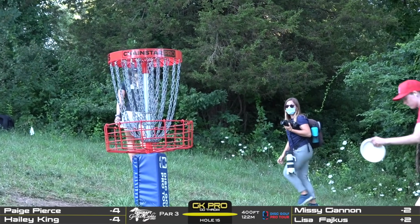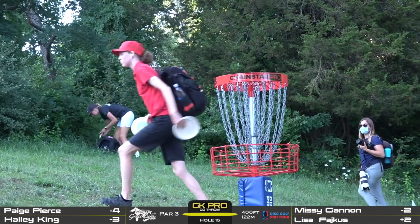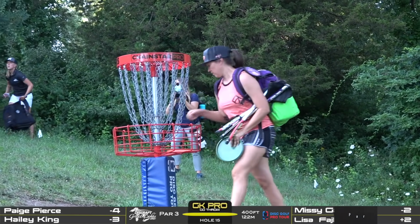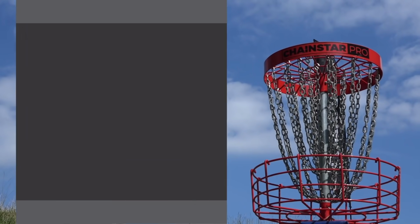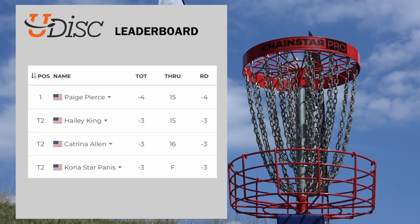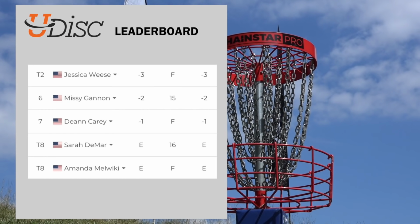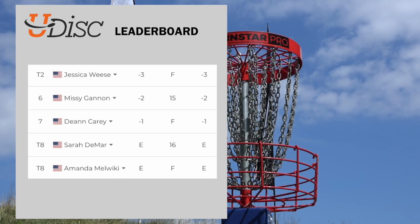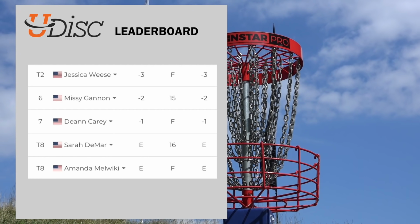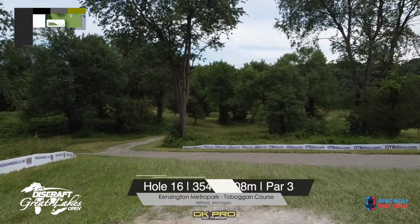Yeah, you'll see 3 pars now and an unfortunate bogey from Hailey, but there's still definitely some birdies left in these last 3 holes, so we'll take a look at the leaderboard. Paige still holding on with that 4 down with a couple holes to go. Hailey and Kat and Kona and Jess all at 3 down, super tight. I'm right behind at 2 down. Yeah, it was really encouraging to see these scores really tight like this. And we'll see how it all shakes out.